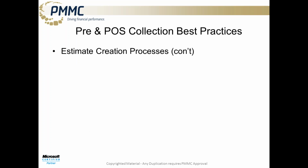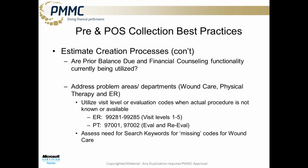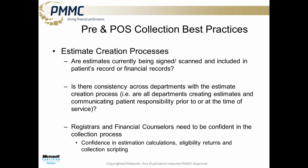And Colin, if I can just jump in with a quick question on that previous slide. In your experience, which departments are most likely to be creating estimates, and which departments should be creating estimates?